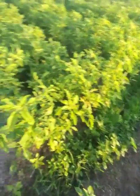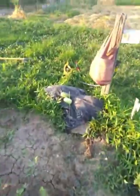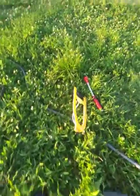So I just wanted to check in with you guys. I'm going to go ahead and go up top and show you my garden plot. Let me take this with me. And it's a mess, just know.